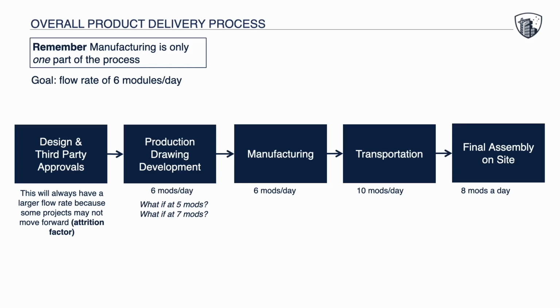We then move into production drawing development. I'm just using an example of a flow rate of 6 modules a day. So in production drawing development, say we're hitting 6 modules a day. That is perfect if that is our goal, because now we feed that into manufacturing, and we're getting really close to just-in-time production drawing deployment into manufacturing. That's a really comfortable place to be. We don't want to be under. We definitely don't want to be under, because then your production drawing team is always feeling behind. They're always feeling burned out, and they feel like they don't have enough time to feed the factory the information that it needs.